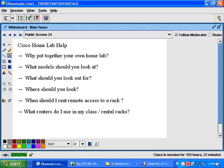And we're going to have a discussion here about why to put together your own home lab, and what models you should look at. Throughout this discussion, I am not going to recommend any specific vendors. I do have a few that I like to deal with, but that's for another time. The one company I will mention here is eBay, simply because it's a good place to go out and get information.